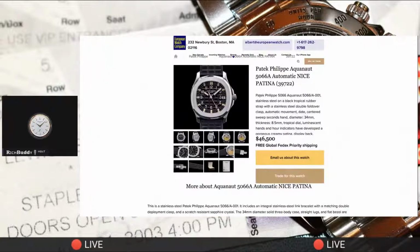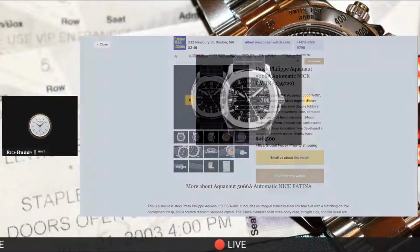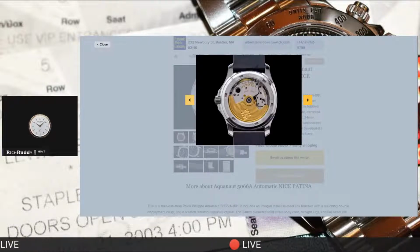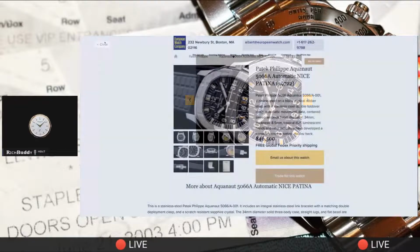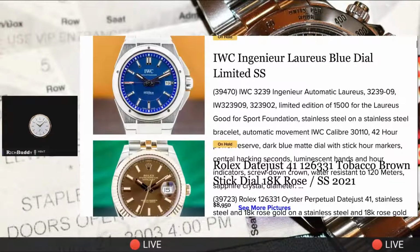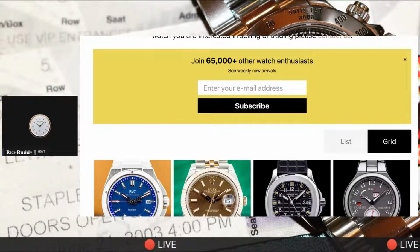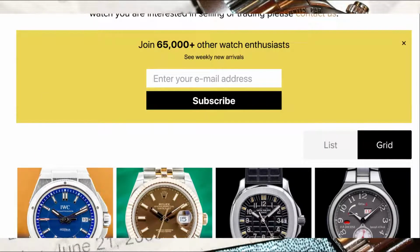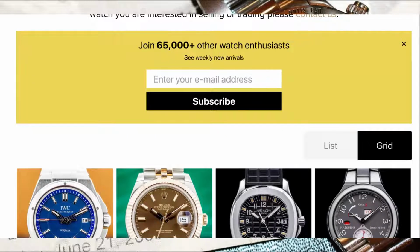I do believe this is the same watch that our friend Clive has. You know what? It might not be 34 millimeter. That sounds a little small. I think he's got a 36 of this version, but I could be wrong. Oh, and I got lost. There we go.